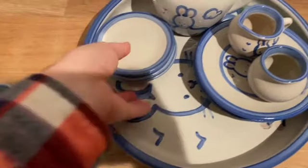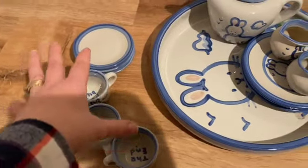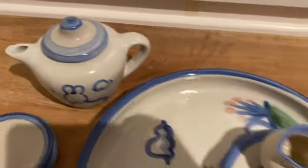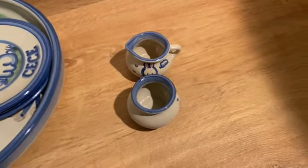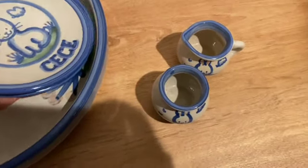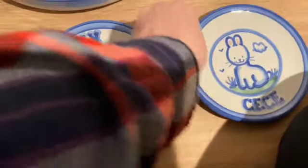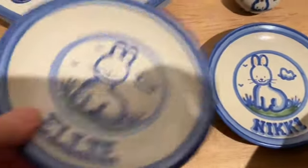into several different auctions. So I did the little cups and saucers as one, and I did the teapot as one, and then the sugar and creamer were separate. They all have the little bunny. Then there were these little bread and butter type plates, but they're personalized with names. There's Cece, and there's Nikki, and there's Ellie.